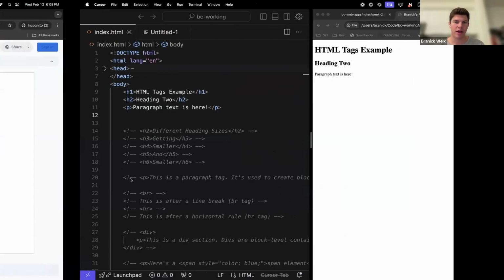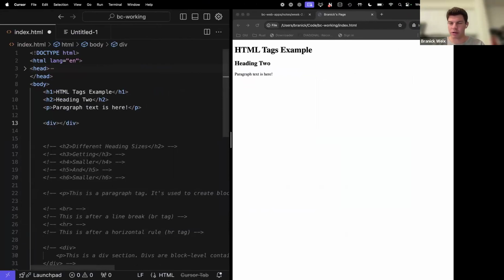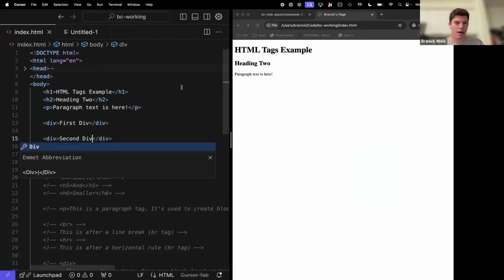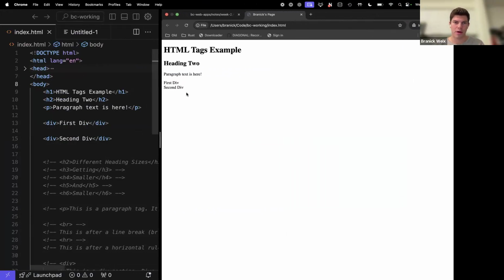It's a square. So if I go ahead, let's add a div here. Div, and then my coding tool adds the closing tag automatically. We'll say first div, and then we can go second div. And let's reload that page. And they get added. It looks just like text. So everything inside of it gets rendered just like text.